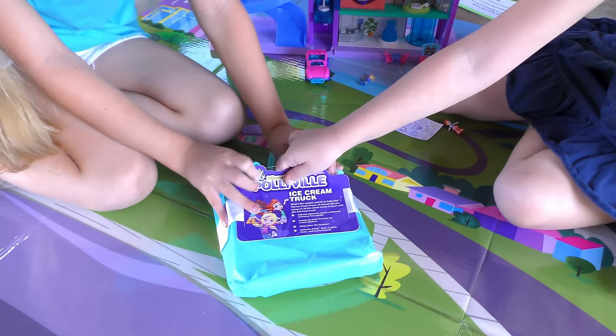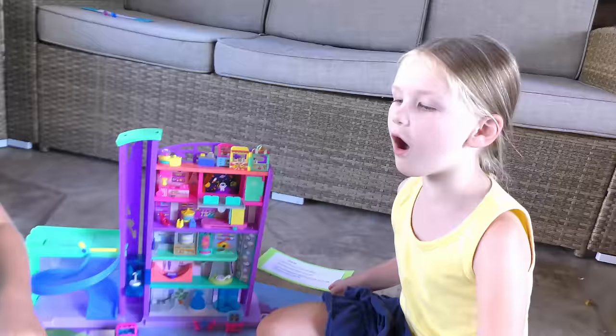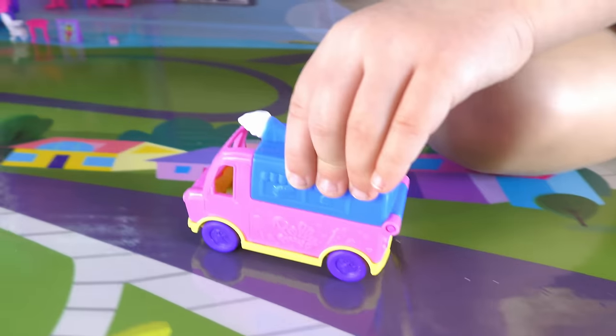Guys, it looks like we've got the ice cream truck. Yes! That's what Madison wanted. Yes! It is small. Wow, guys, we got the ice cream truck. It's so cool. It looks like the ice cream truck is rolling into town.